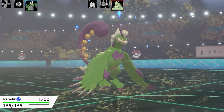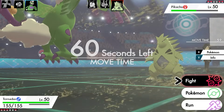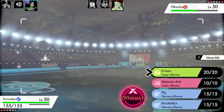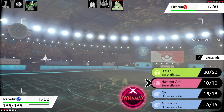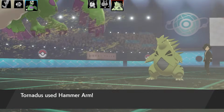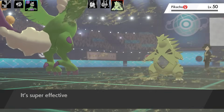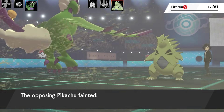Next Pokemon is going to be Tornadus. This Tornadus has got Hammer Arm, which is going to be more than enough to take out Pikachu. I mean, Pikachu's not a very bulky Pokemon, you know that, so we can go for that. I've also got U-turn too, but I want to go for Hammer Arm because this thing is going to be quite threatening. I can see what they're going to do to it. They're going to try and flinch me. Fortunately, I do outspeed the Tyranitar Pikachu, and it is going to be fainting there. So I do get a speed drop, but that's okay. I wanted to get rid of the threat there.